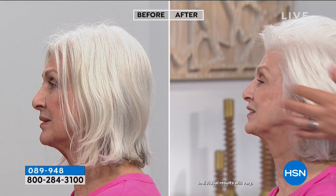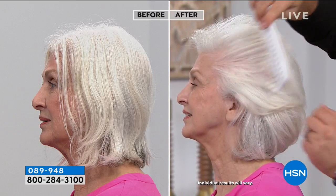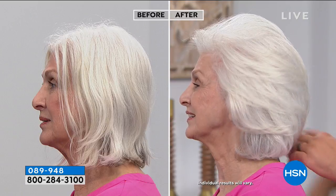And now I've gotten so many compliments on my hair this summer. Wow. Awesome. And I've never had compliments in the summertime on my hair. Oh, my gosh.